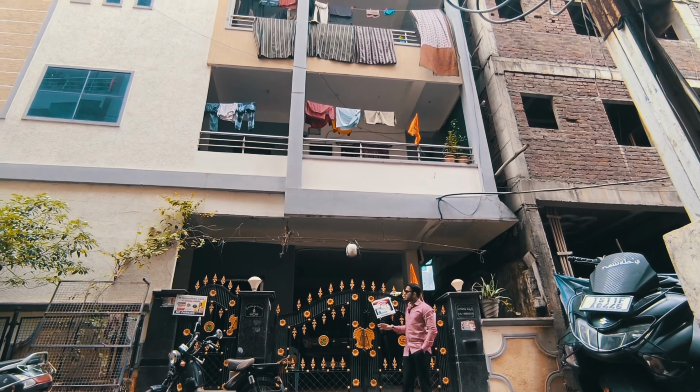This is best for the PG, but families can also stay. They have given two flats for each floor, 1 BHK. On the first and second floor, there is a 2 BHK, and the ground floor also has two 1 BHK flats. The third and fourth floor is a duplex. Interested buyers can contact RJ Properties.